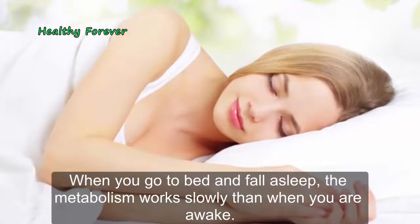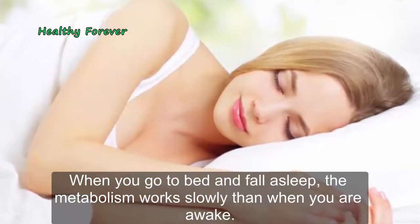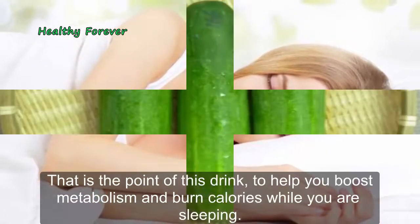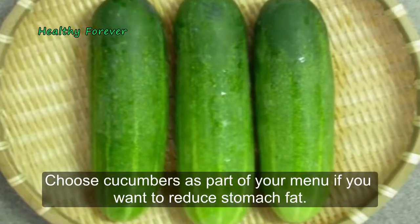When you go to bed and fall asleep, the metabolism works slowly. Then when you are awake, that is the point of this drink, to help you boost metabolism and burn calories while you are sleeping. Choose cucumbers as part of your menu if you want to reduce stomach fat.